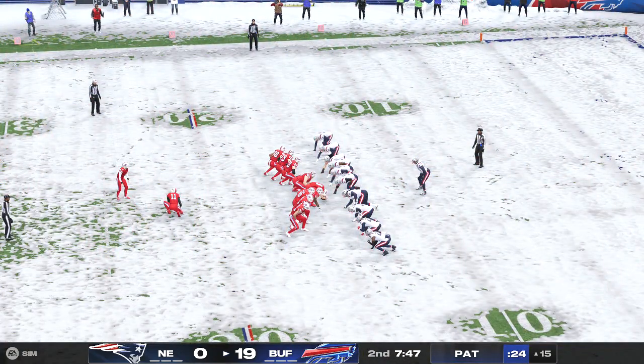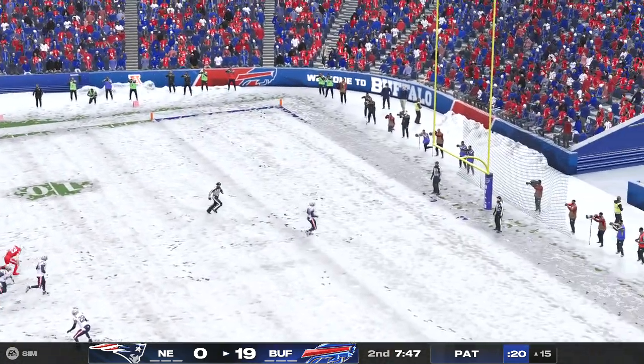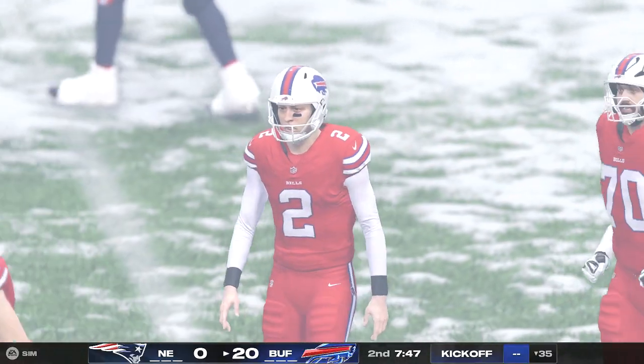Pass now for the extra point. Through the snowflakes, this one good. And the Bills add on one more as they extend their second quarter lead.